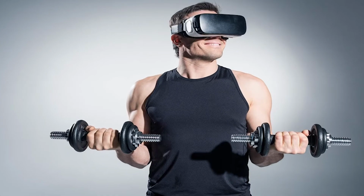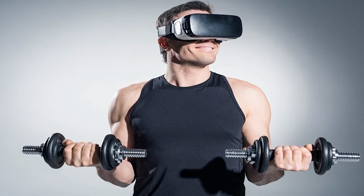Time for the bonus tip. This is a challenging tip though, so this is only for the best of the best. Find a way to incorporate weights into a game. Now what that means is you have to take all this fitness stuff we just did, okay? Now I know I did a video on why you shouldn't wear wrist weights in VR fitness, okay? But that's not to say you can't incorporate some sort of real strength training into a fitness game.